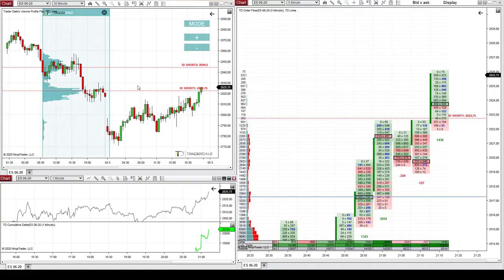But still, we are still in the resistance zone. You know, resistance zone is not just a line in a chart, but it is a zone. So even though we are above the exact level, we are still in the resistance zone created by this volume cluster right there. So still, if there was a confirmation, I would be willing to go short, but I don't see any confirmation.